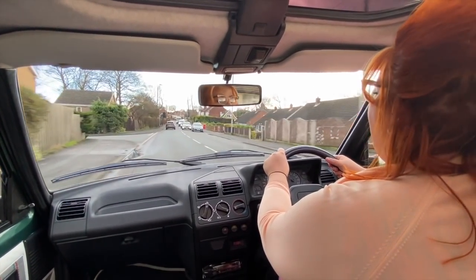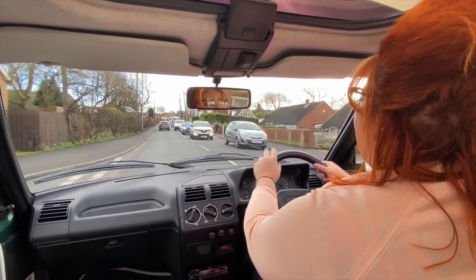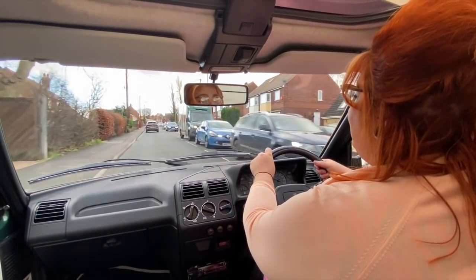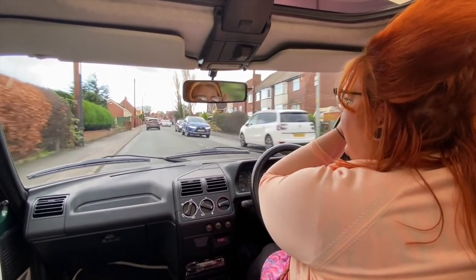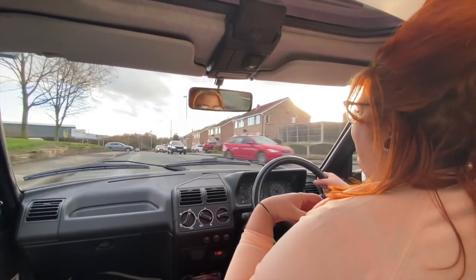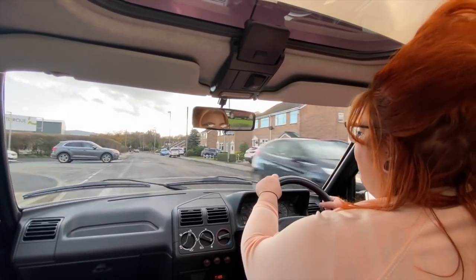And as quick as that, we're up into fourth gear. Now, because we're doing just a bit of residential and town driving today, we're probably not going to be able to get right up into fifth gear. Now, I knew this wasn't going to be a slow car, but I wasn't quite expecting something that would bring out the 21-year-old driver in me.